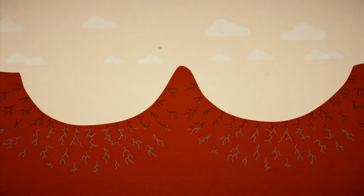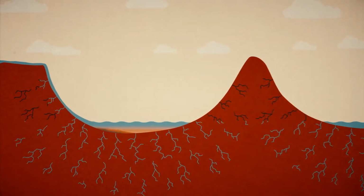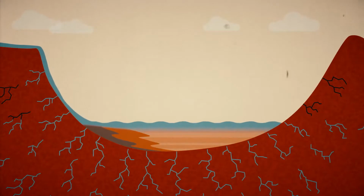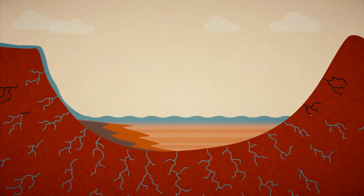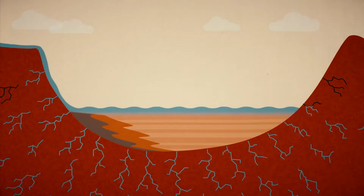Groundwater seeps into the new crater, while rivers fed by rain or melting snow also flow in, forming a large lake and carrying in gravel, sand, and silt. This material keeps building up over millions of years, and as each layer cements into rock, it records a snapshot of the environment that shaped it.